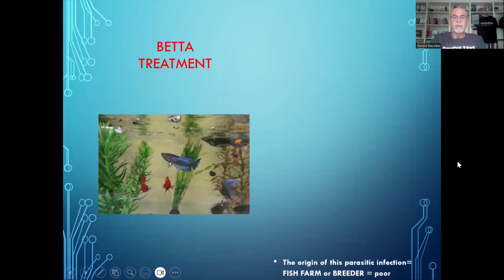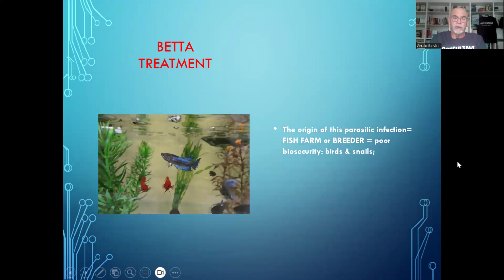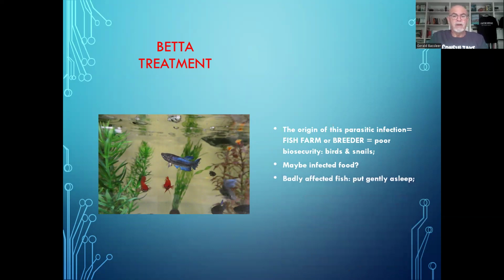your fish. Here, the betta treatment. The origin of the parasitic infection, like I said, is the fish farm or the breeder with poor biosecurity with birds and snails. Maybe the food was infected. Maybe that can also be a reason that these worms are introduced to the fish. Badly affected fish, put them gently asleep. You cannot use a medication, not able to cure.